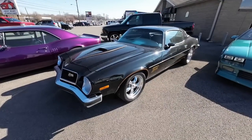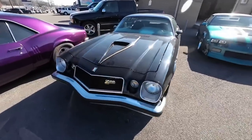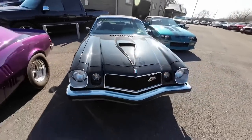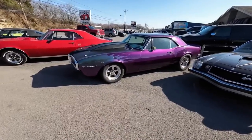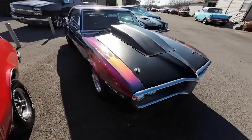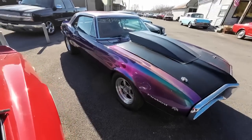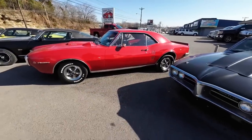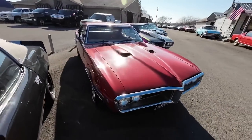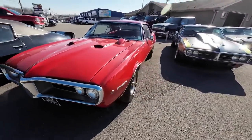Right next to that one's another Camaro. This one's from 1975, and it's priced at $19,900. A fast one sitting here on the lot. It's a 1967 Pontiac Firebird, priced at $29,900. New to the website, 1967 Pontiac Firebird, $29,900. I haven't test drove this one, but from what I can see, matching inside and out, paint's in great shape. That test drive hopefully will be coming out tomorrow.